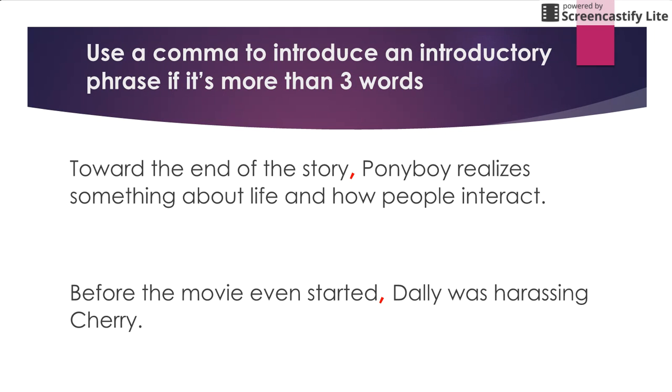Last, you're going to use a comma to introduce an introductory phrase if it's more than 3 words. The way you identify an introductory phrase is if you took that part off at the beginning of a sentence. If the rest of the sentence makes sense on its own, then you know it's an introductory phrase. Toward the end of the story, Ponyboy realizes something about life and how people interact.